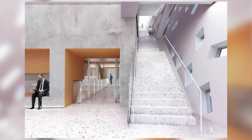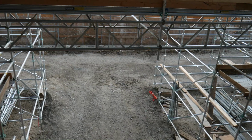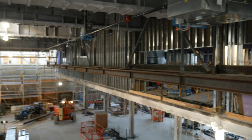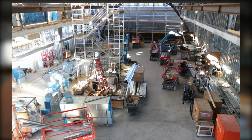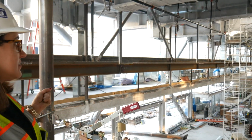We're on the level 1 mezzanine. This bridge will be enclosed on either side with a glass wall. When you're looking out towards the south, you'll be able to look down into the donor patio. This bridge also gives you a great view into the event space. We're actually looking down on the event space, which gives you an idea of the magnitude of the space.